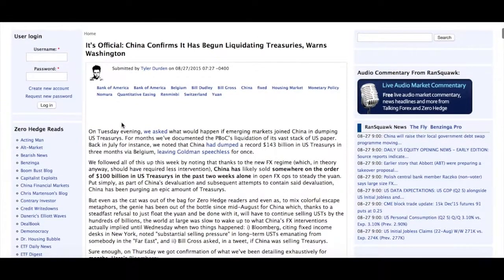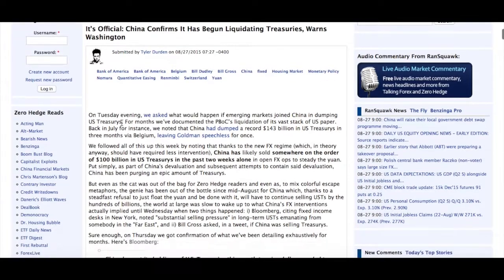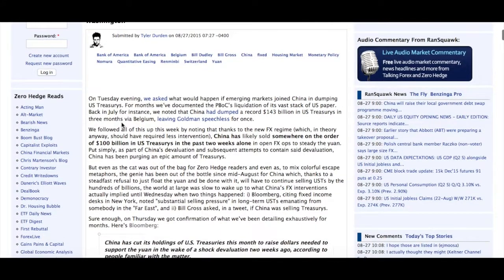It's official. China confirms it has been liquidating treasuries, warns Washington. On Tuesday evening, we asked what would happen if emerging markets joined China in dumping U.S. treasuries. For months, we've documented the PBOC's liquidation of its vast stack of U.S. paper. Back in July, for instance, we noted that China had dumped a record $143 billion in U.S. treasuries in 3 months via Belgium.